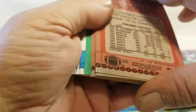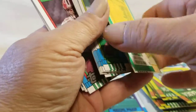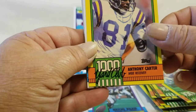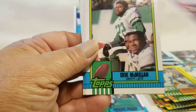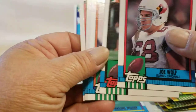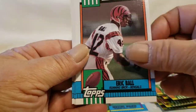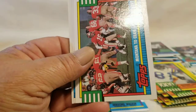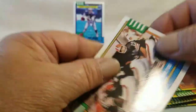Even if they don't stick, they're still doing a number on these. Yeah, I can get all these cards. Anthony Carter, 1,000 yard. Mike Singletary, nice one. Joe Montana, the Craig again. Mickey Sanders. Kozar.